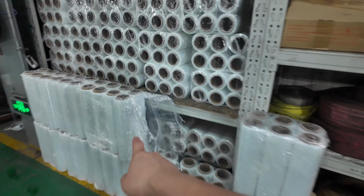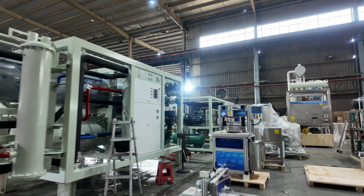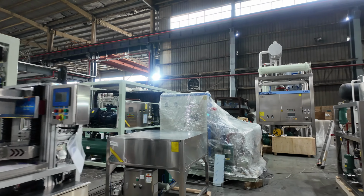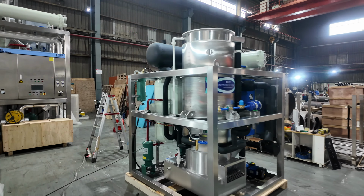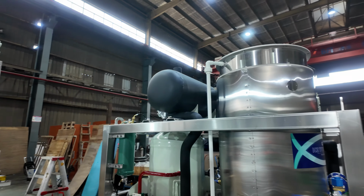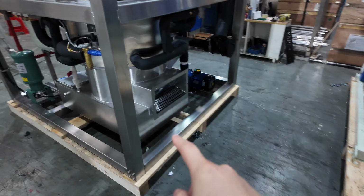This is the packing material film. We wrap up the machine with this film and load it into the containers like that. Now, this one is a 5 ton. Now you can see clearly the machine you're going to buy is like this, a finished one. This one is coming with this.